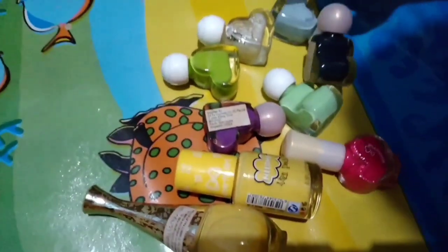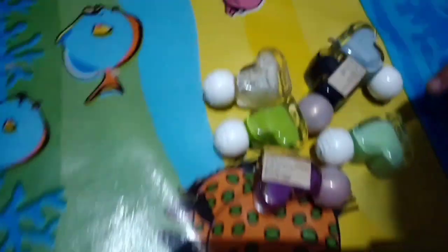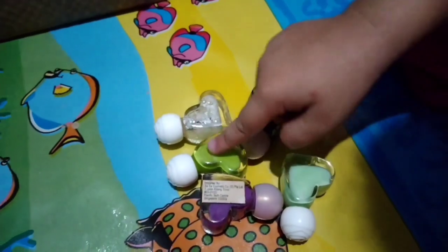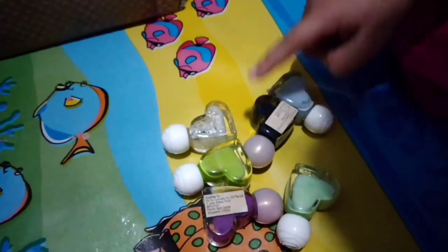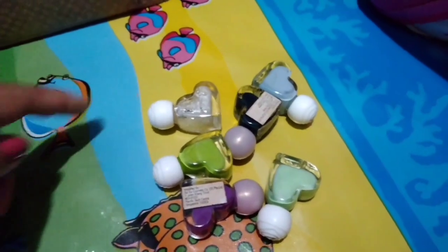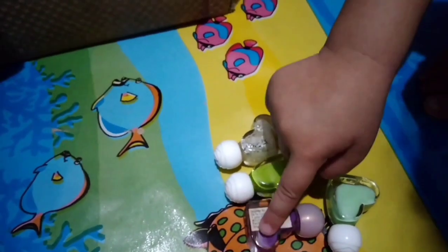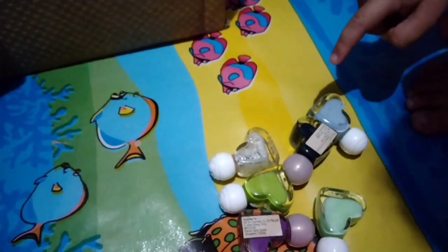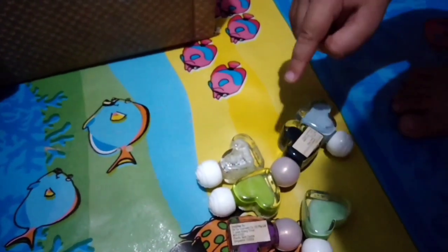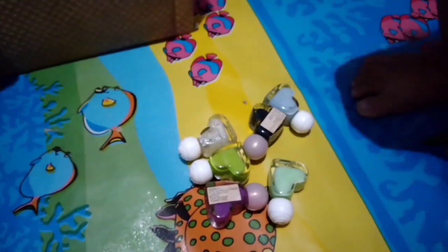Okay. Oh, one, keep the two of it. Oh, how many? How many hearts here? White. How many? Can you please count it? 1, 2, 3, 4, 5. How about this one? You include this one. Okay. You count again. 1, 2, 3, 4, 5, 6. Wow, yay, 6.